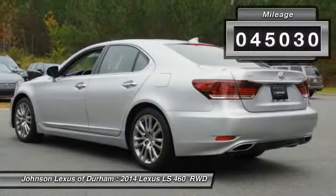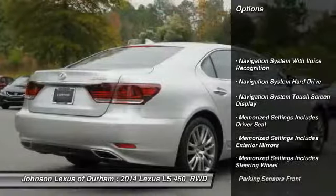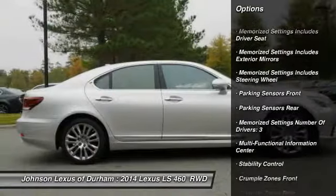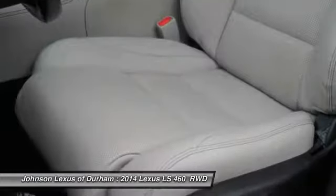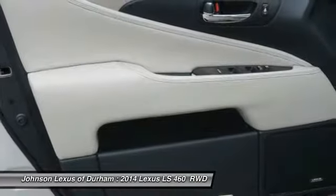Here are some of this vehicle's great options: stability control, traction control, power steering, cruise control, power door locks, fog lights, power brakes, trip odometer, child safety locks, tachometer. This isn't just a vehicle, it's an experience. So stop in for a test drive today.